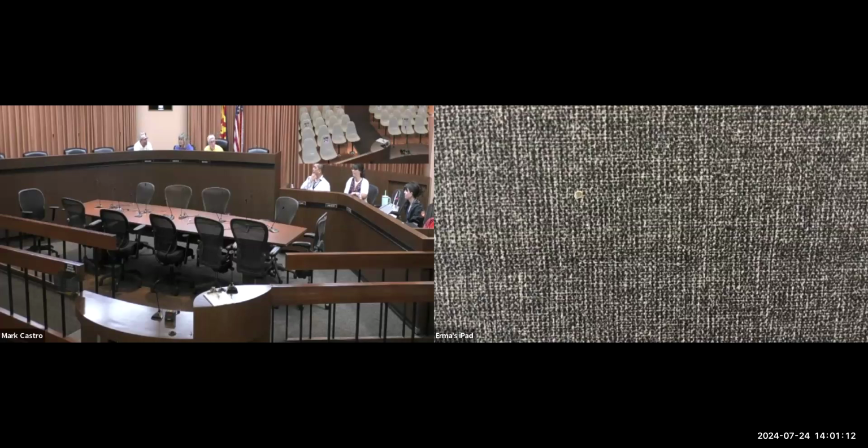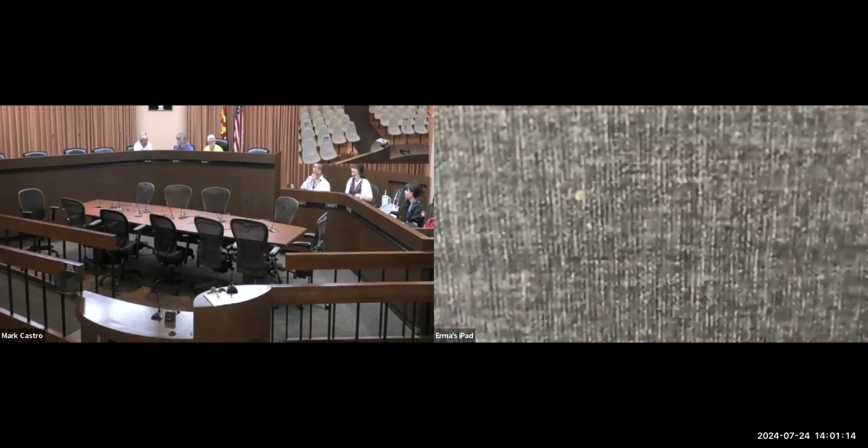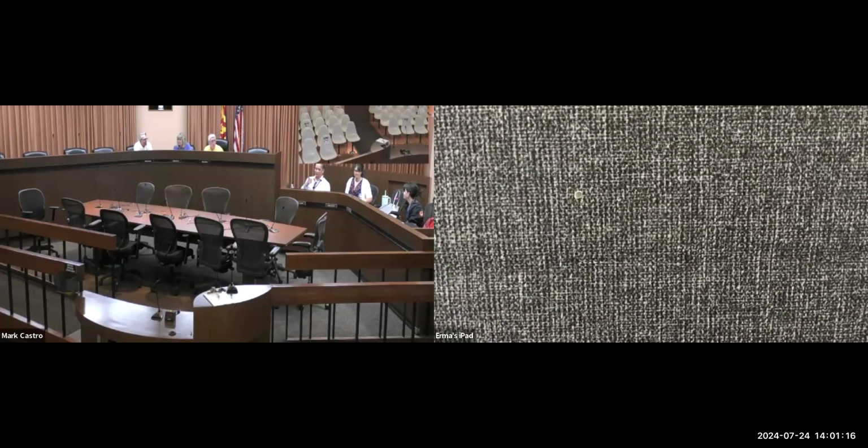Wow, they really don't want to bury those lines, do they? They really want to put those overhead in the worst kind of way. Yeah, sure, I'd love a copy. Yeah, good to have. They're building in the public right-of-way, so it shouldn't be closed.